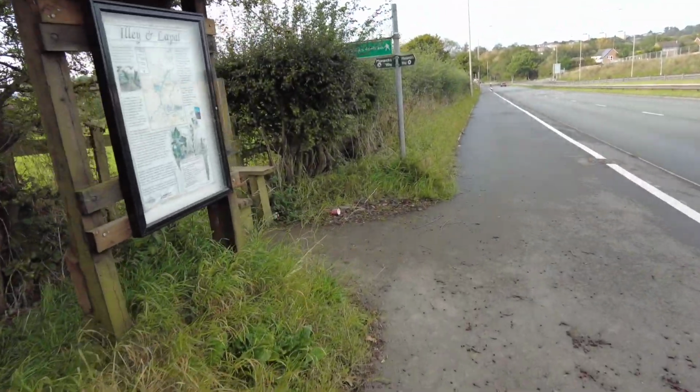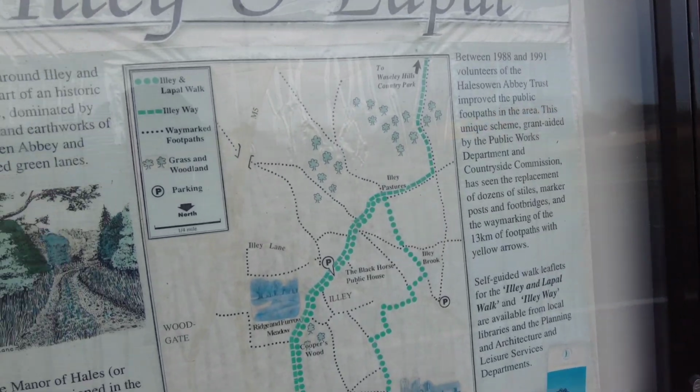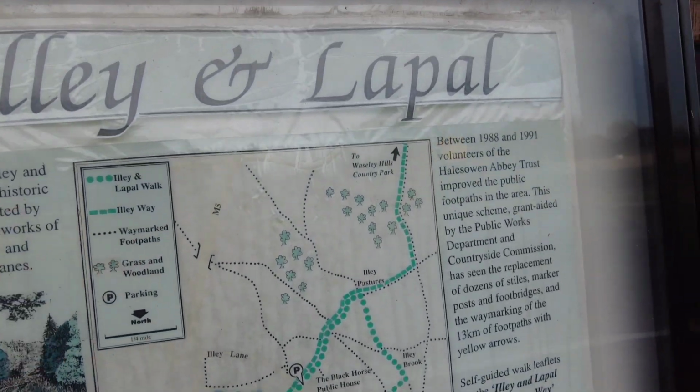So here we are, we've got to the other side of the road. Where we want to journey is across the Monarch's Way path to loop all the way around to where the canal used to run. Well, here we are, there is an information board here. It says Ely and Lapal.